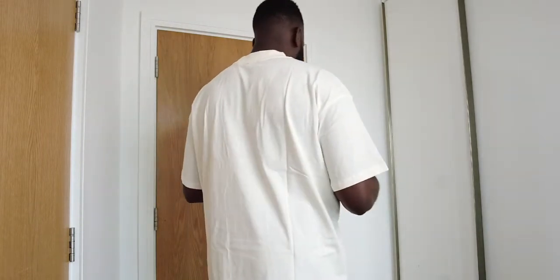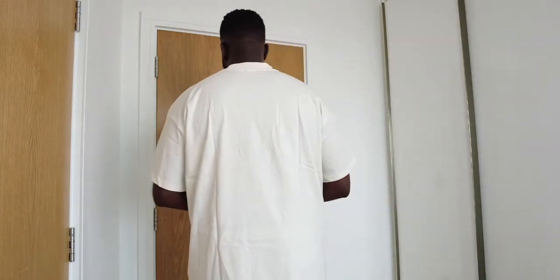What I'd wear with this is probably some shorts or cargo trousers, whatever. It will go with anything just because of the color and the graphic, but you're going to make sure that the bottoms are super plain. Let the t-shirt do all the talking. Now the back of the t-shirt is completely plain, nothing going on in the back.